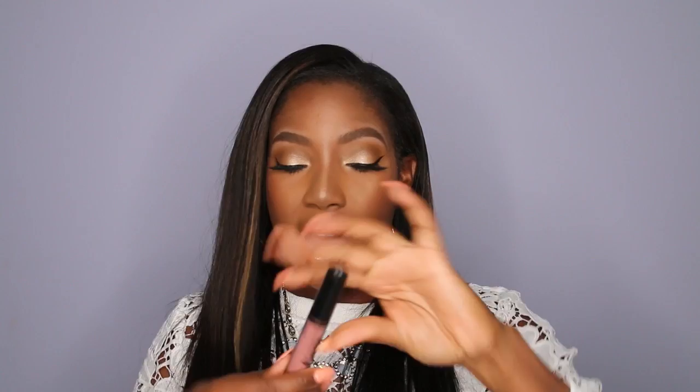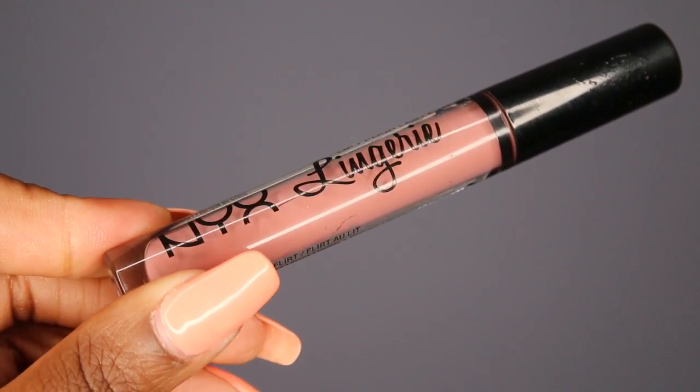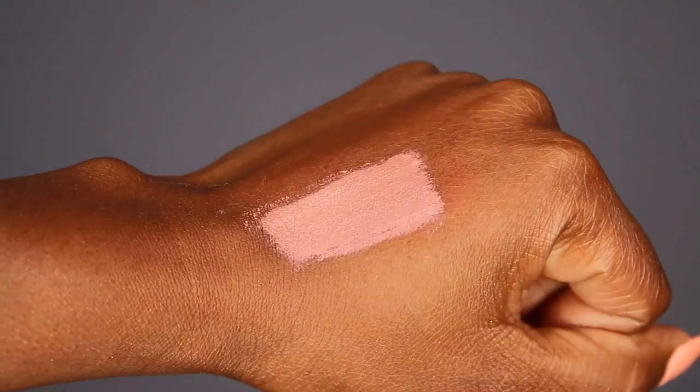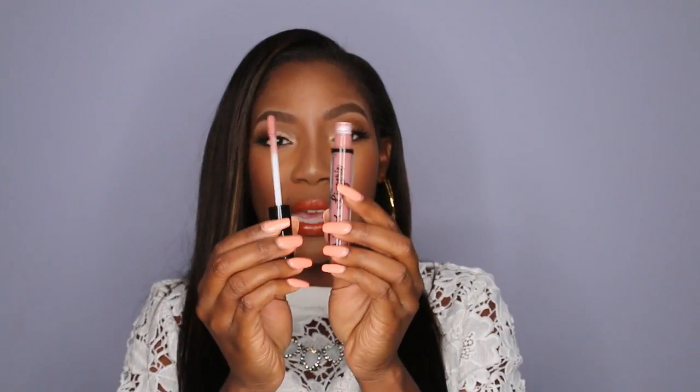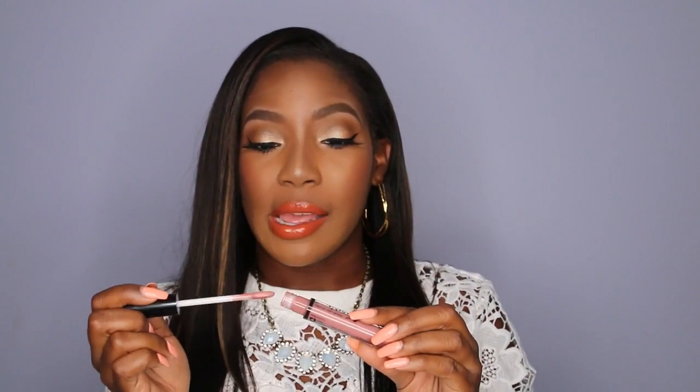Yeah. So the next one I want to talk about is this NYX Lingerie Liquid Lipstick. And this is in the shade Bedtime Flirt. And I know there's like a billion of these shades that came out, but this is the one that I thought I would like the least, and I like it the most. A very neutral pink. It's kind of got a milky base to it, but it's still very wearable for my skin tone. I love this shade. I would wear this with a brown lip liner as well.